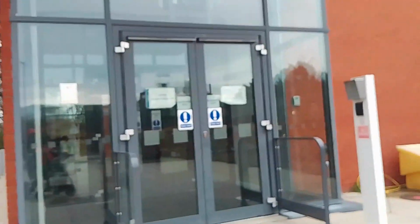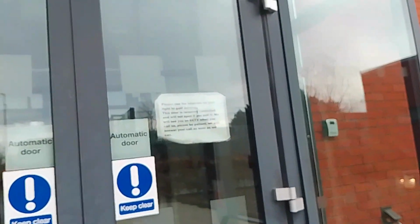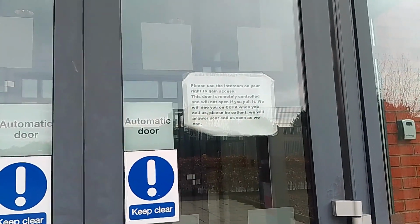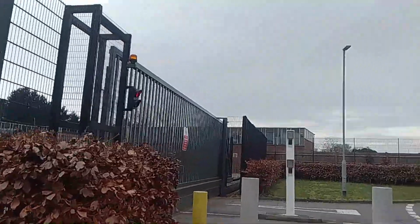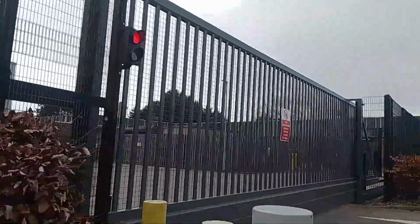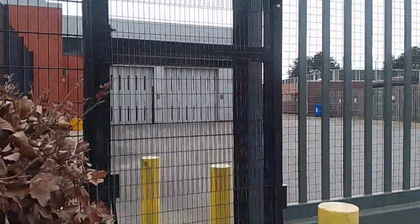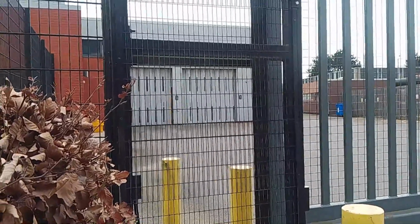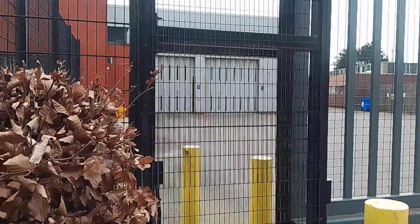Yeah, there's someone in there. I'm not going in. It's an intercom thing. I'm going to sit by the gate here and see if I get anything. I will put the drone footage on for both the police station and the custody suite. Sorry, not the police station, the headquarters.